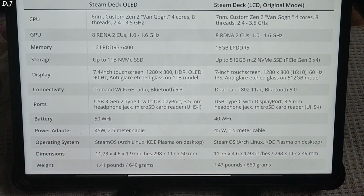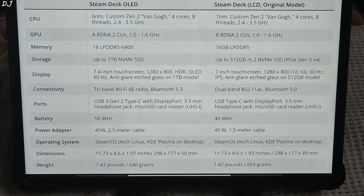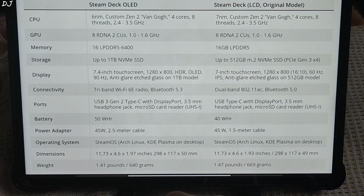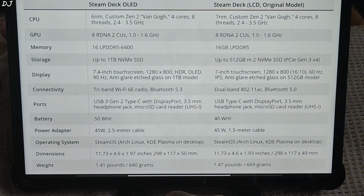Welcome back guys. So Valve's Steam Deck has received a hardware revision in the form of Steam Deck OLED. As its name suggests, this variant of Steam Deck comes with an OLED display as opposed to the LCD screen present in the original Steam Deck. Valve is not calling it Steam Deck 2 as both of these variants have the same Van Gogh processor, 4 Zen 2 cores and an RDNA 2 based GPU.